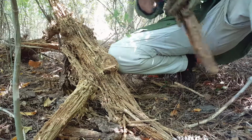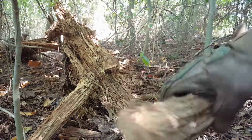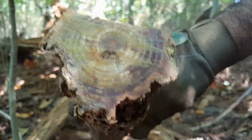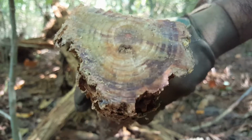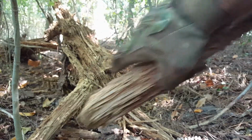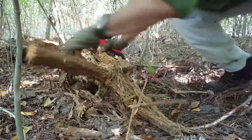That was pretty hard. But folks, let me show you something. Here's some fatwood. Look at that, folks. Beautiful fatwood. Get that for the camera. That's fatwood. So this old tree is yielding some fatwood for me. Now I'm going to cut into that piece right there. Stay with me, folks. Hard work.